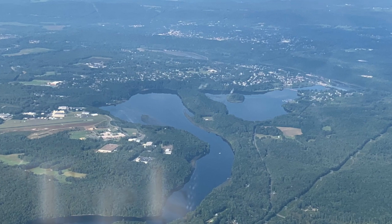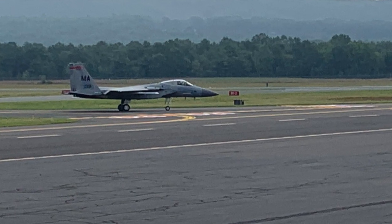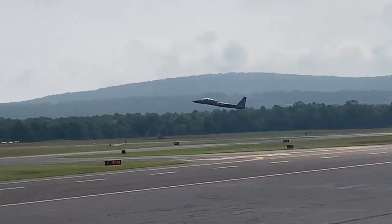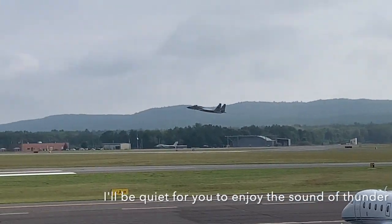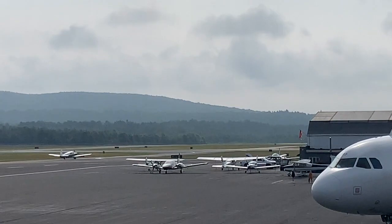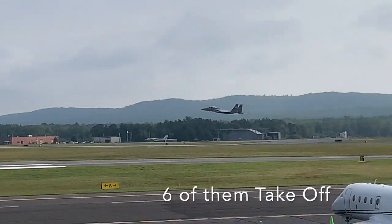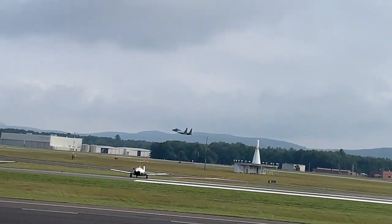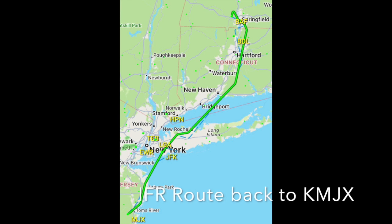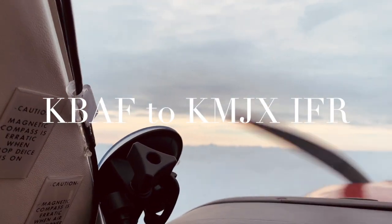I did fly over Turner Falls, including Pittsfield, and the return flight is like a wet noodle spaghetti from there back to KMGX.